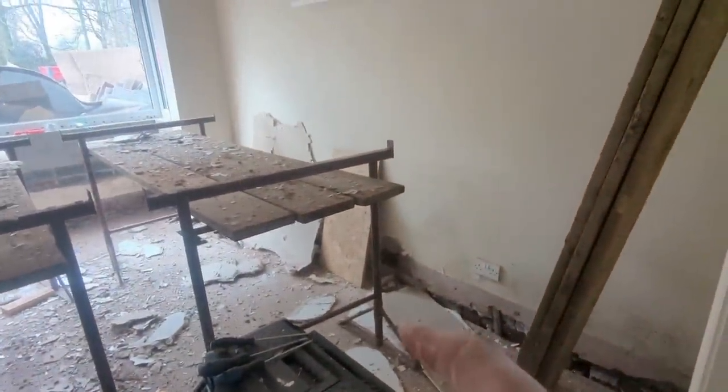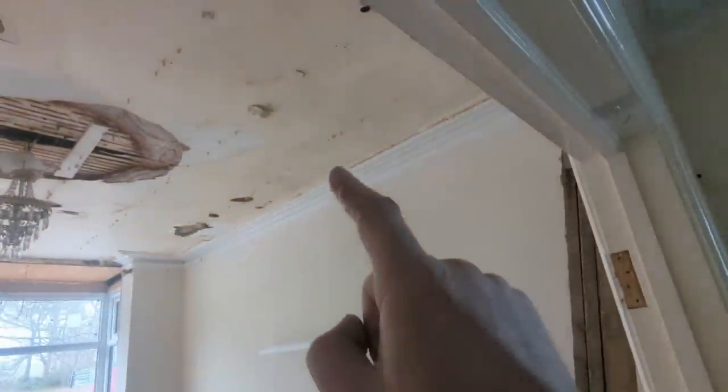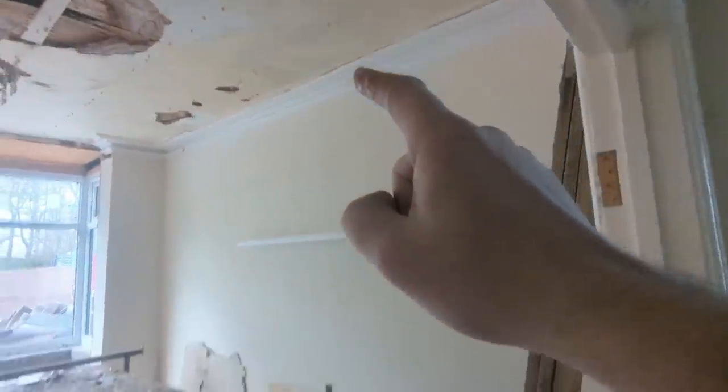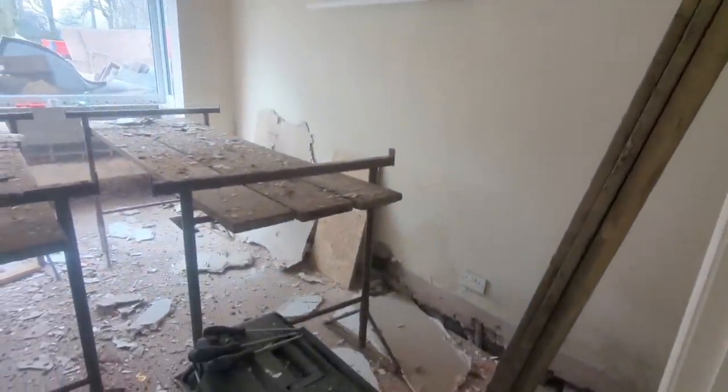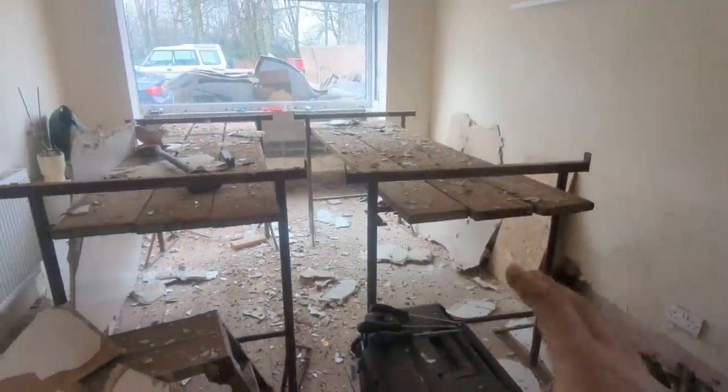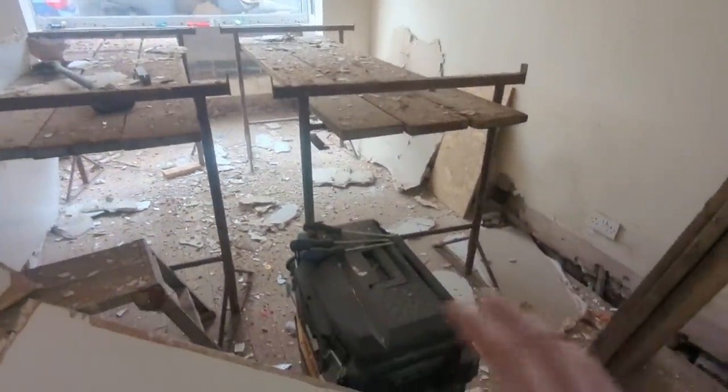But anyway, what I'm going to do is take a hole out the ceiling here, take a hole out the floor, and then just drop the bricks straight down into there. And then once I've got enough down here, I'm going to take the rest of the floor out and then stack them neatly. I can't just pile them in. I've got to stack them.